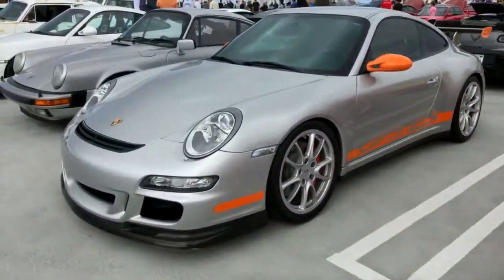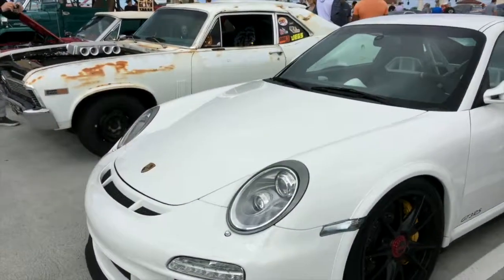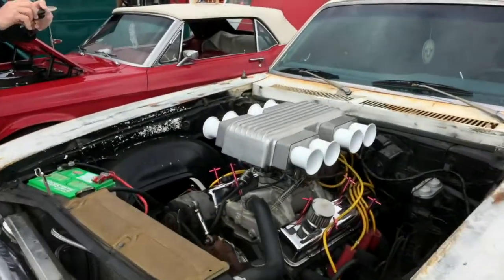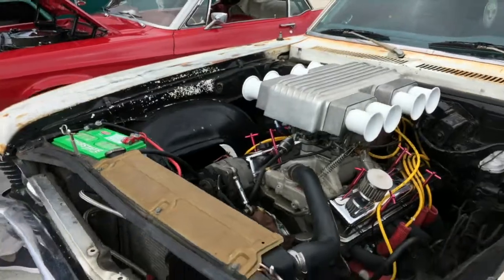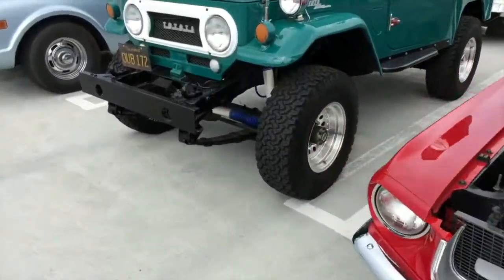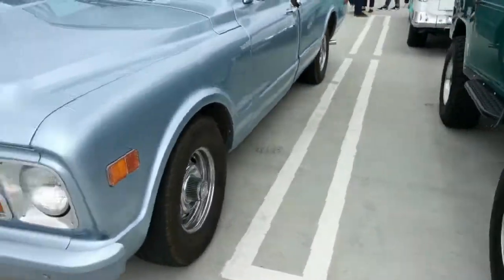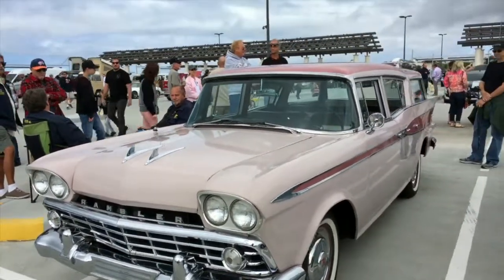Porsche, another Porsche, another one, GT3 RS. Oh, now check this out. This is some serious induction in this thing. The intake in that small block. Mustang, Land Cruiser, the real Land Cruiser, FJ40, I think that is. Chev. Great old Rambler, check that thing out.